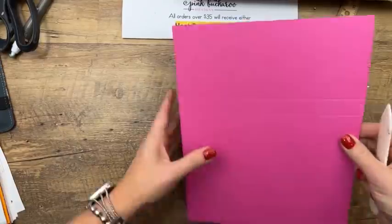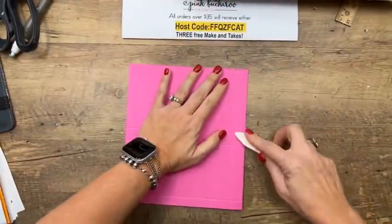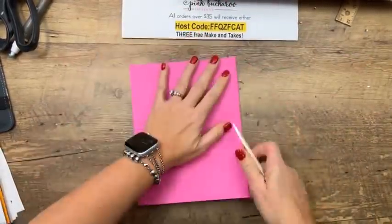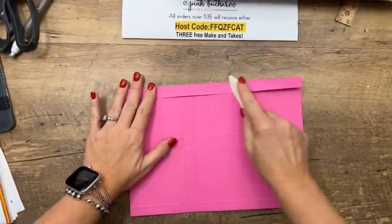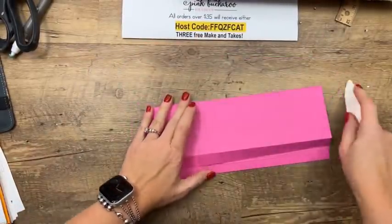All right, so we need to do a bunch of things to this box before we actually assemble it. Hopefully I can remember all the steps before we actually assemble it. So go ahead and burnish all your lines.